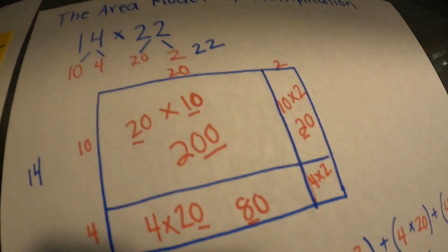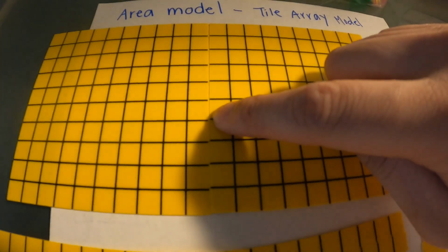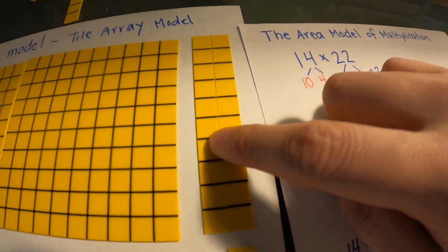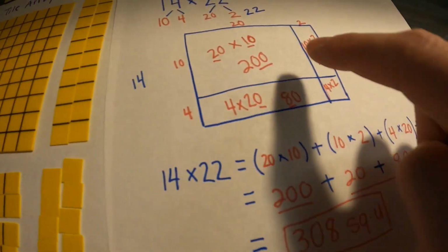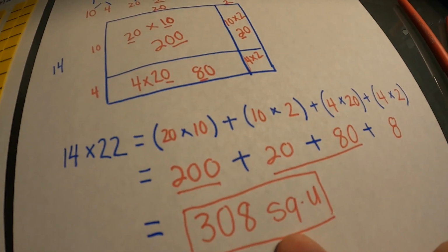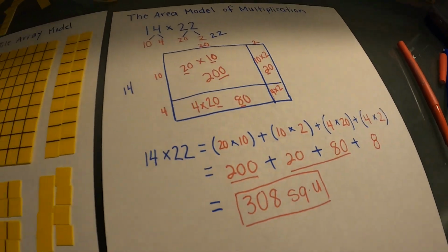So just so that you guys can see, these are my partial products. 10 times 20 is 200, right here. 10 times 2 is 20, right here. 4 times 20 is 80, which is right here. And then 4 times 2 is 8, which is right here. And I split all those up so that I arrive at my answer. All right, guys. So that is the lesson for today.